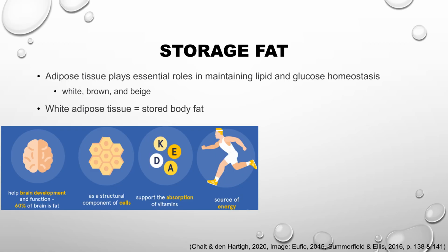Fat storage is essential to sustain life. Fat helps with brain development and function, is part of cells, helps absorb vitamins, and is a source of energy.